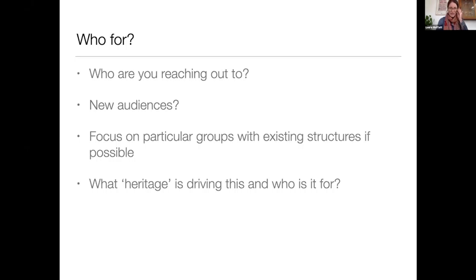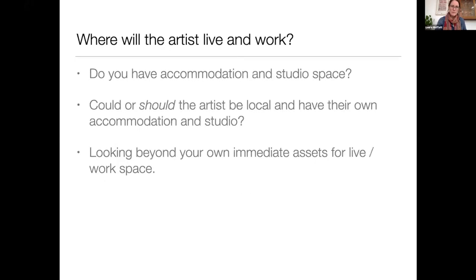I put there what heritage is driving this and who is it for. I'm sorry, I don't know enough about all the people attending this workshop to know what types of heritage you are representing, but I hope that's a question you can ask yourself: what type of heritage am I dealing with, and how might an artist help me explore that?